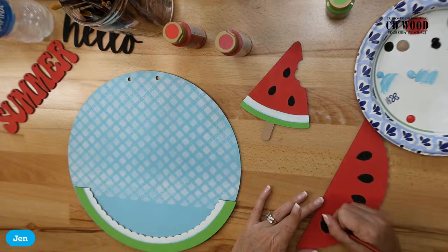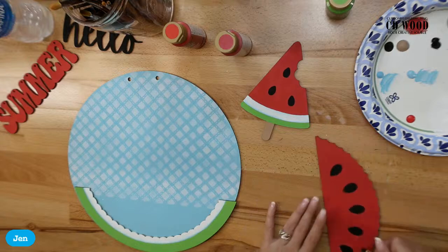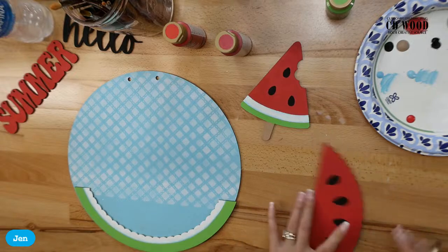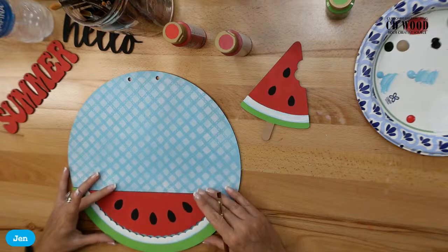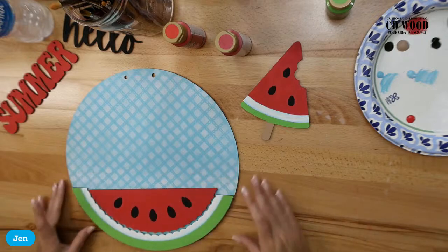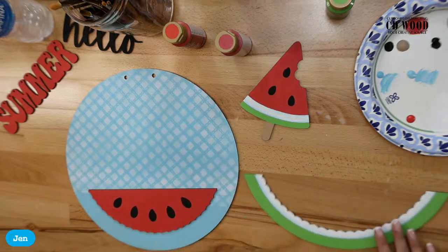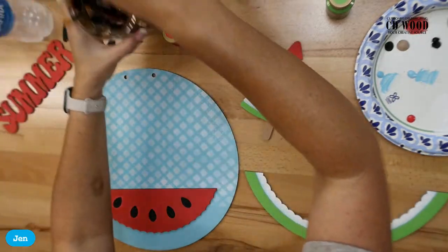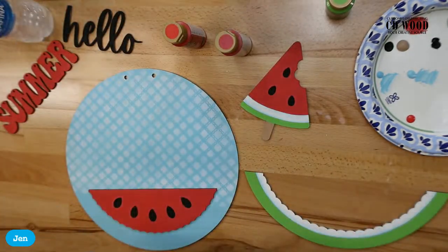Okay, almost finished with this part, guys. All right. That looks pretty good. All right. So, watermelons have stripes. I am getting adventurous. Watermelons have stripes, guys. I don't know if you know this or not, but they have stripes.